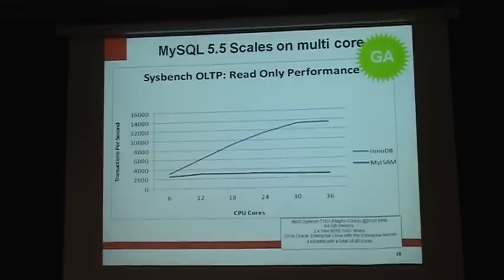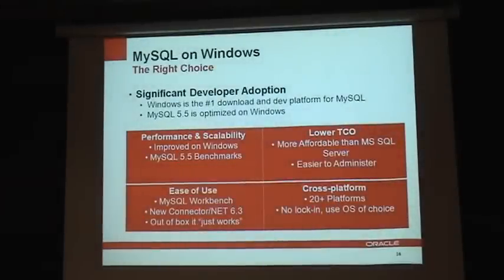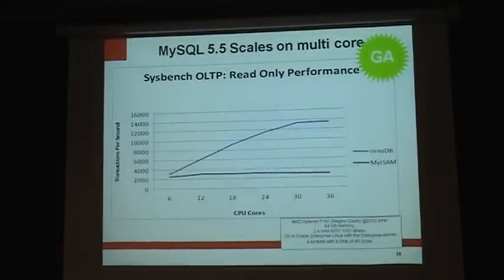And then read-only for InnoDB and MyISAM. This is a great enhancement here. Scalability goes hand in hand with the multi-core thing. The scalability for the read-only OLTP InnoDB is greatly increased. Why did it flatline at the end there? I don't know. I think they might have just run out of cores. This was, let's see, 2x SSD drives, 48 cores. Yeah, it looks like around 30 it flatlines. Might have been something else at that point, maybe I/O or something. Yeah.